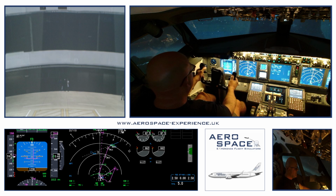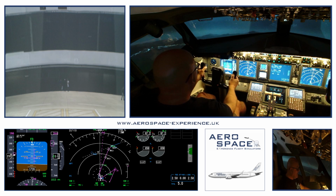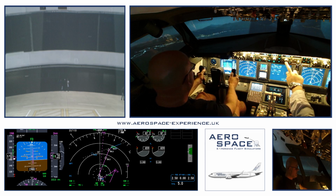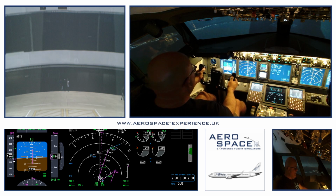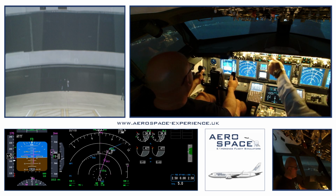So just start to lower the nose, going to level off at 2,000 feet. Going down rather quickly. Okay. I think we'll do this one on auto throttle as well. We'll try and complicate this one more than it already is. Direct to the outer marker, so start the right turn.